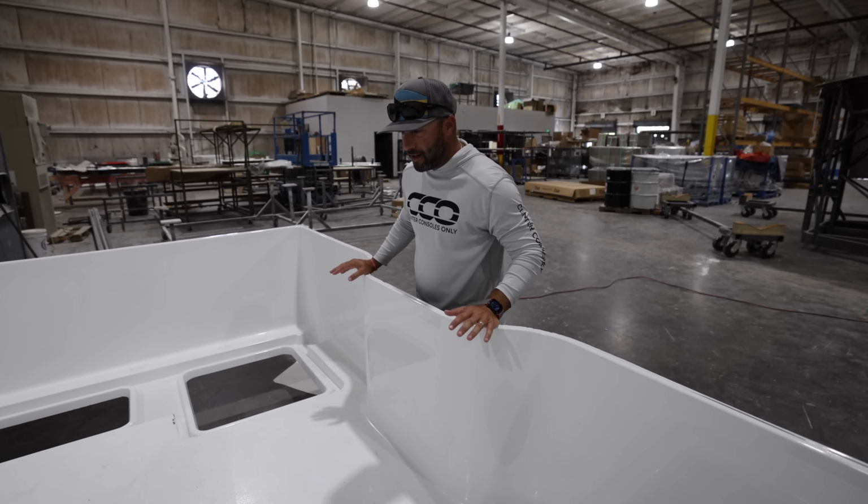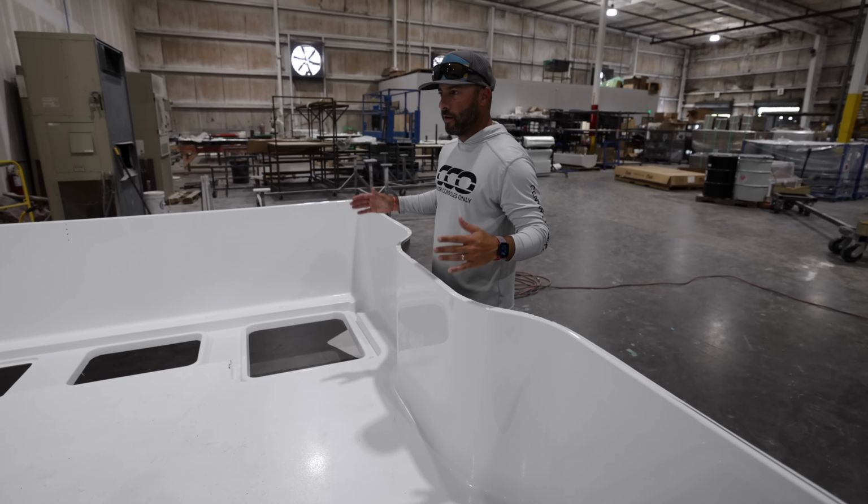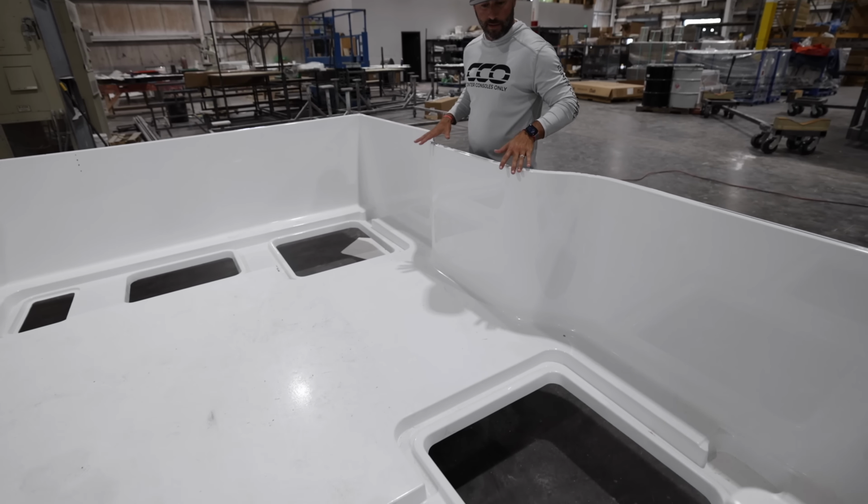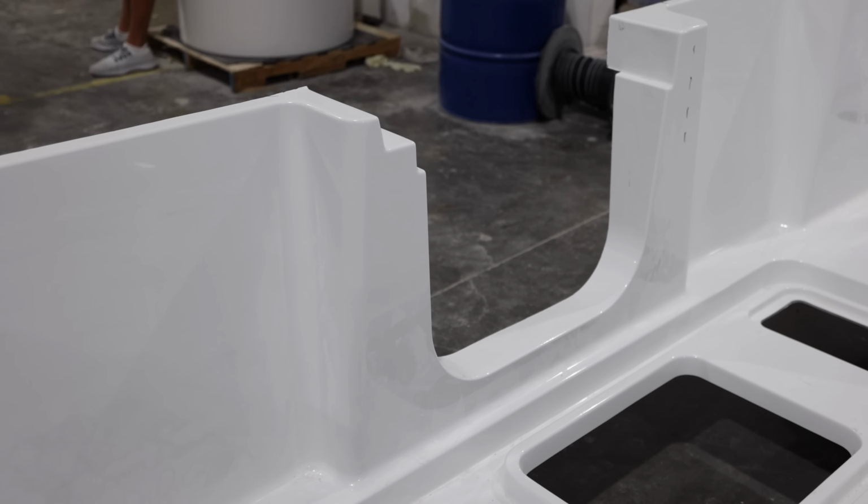So you can get an idea of the size of the 34. This is about a 12-foot beam. I'm standing in what is going to be the live wall right down the center of the transom. You're going to have some storage spaces on either side of me. Bilge access, fish boxes, similar to what you see on our 26, but in a larger platform. When we work our way up, you'll have a port side door over by you, Eric.